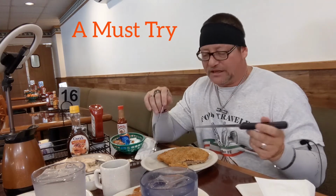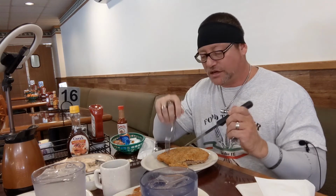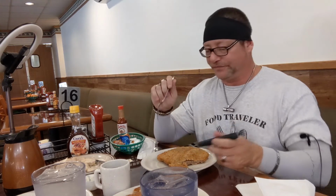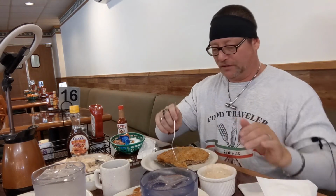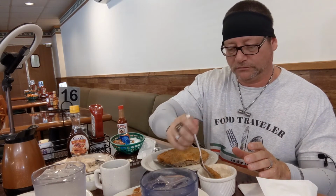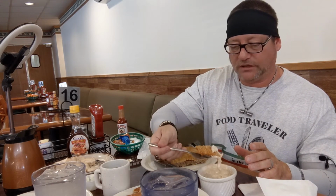I thought, okay, it's chicken fried steak. Just like all the other ones, it's probably just gonna be bigger. No, this chicken fried steak is really, really good. I would definitely come back every time and get the chicken fried steak. Okay, so we're gonna put some gravy on it and see how much it changes things. So we got a little bit of gravy on there.